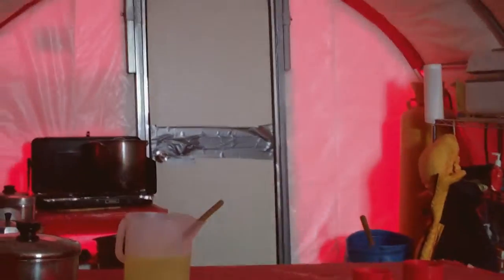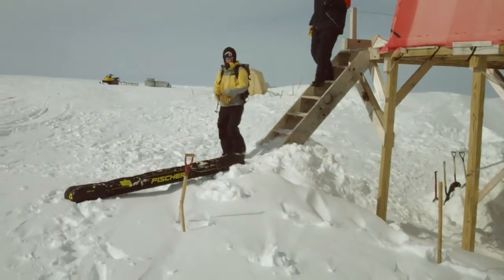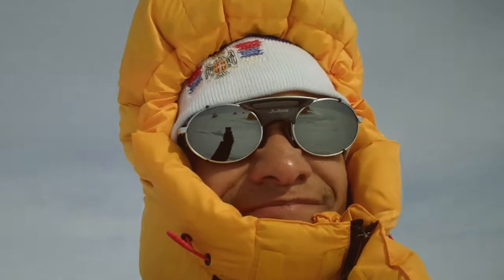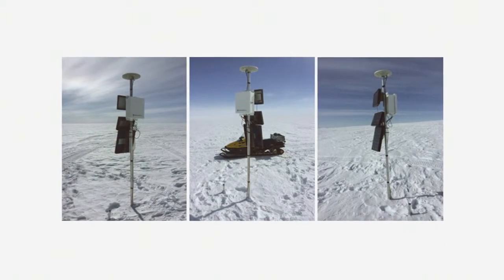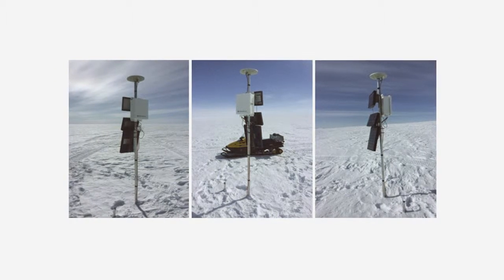Here's the inside of one of the main tents at Swiss Camp. I just got back from the Greenland ice sheet on a research expedition where we use GPS to monitor the movement of the ice. GPS operates just like it does in your car. It tells you your accurate location on the Earth's surface at any moment that you're moving.